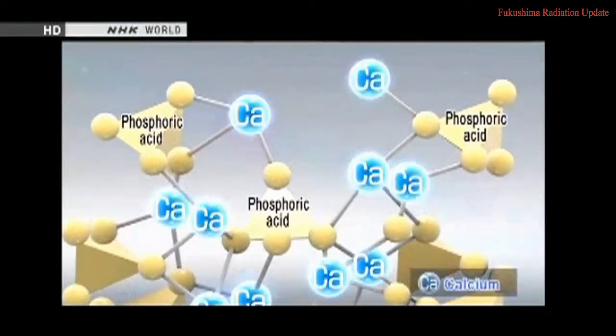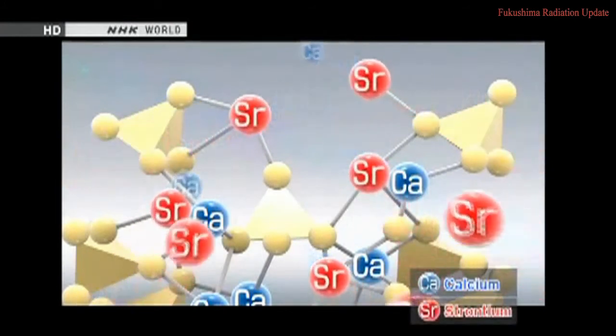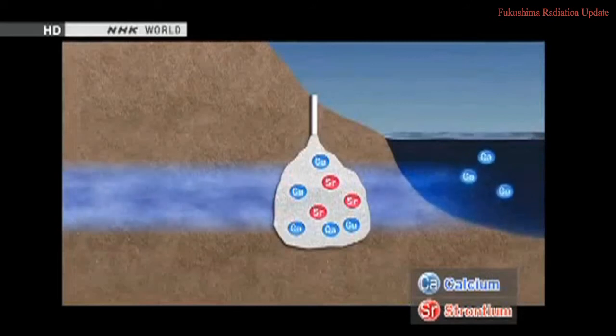In this solution, calcium is combined with phosphoric acid. Strontium has a strong tendency to combine with phosphoric acid. It replaces the calcium. This makes it possible to efficiently remove the radioactive material without stopping the flow of groundwater.